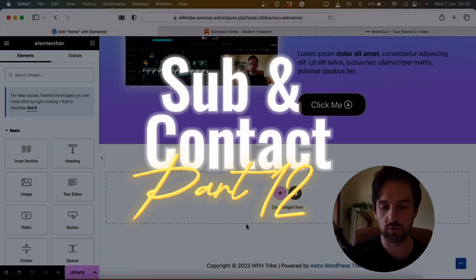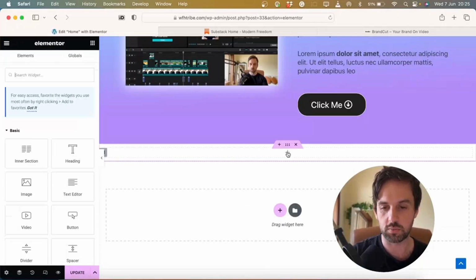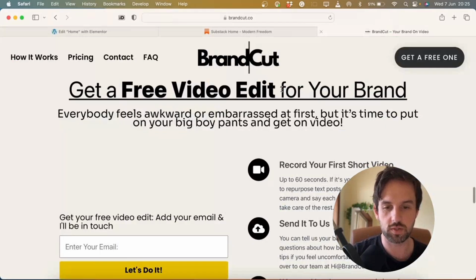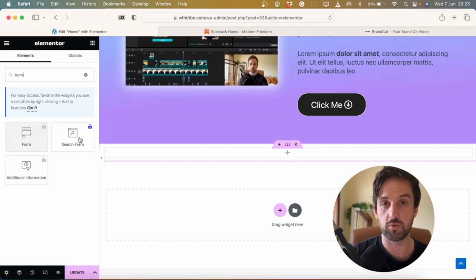Now we're going to look at adding your newsletter form. So to do that, we just click on the plus here and we want to do a full width. And we're going to click the plus again. Now, if we search for forms here, these are all blocked off. So if you want to pay for Elementor, you'll get a much better variety of forms. So you can see on this website here, I've got this form. So you get those type of forms when you're upgrading or paying.